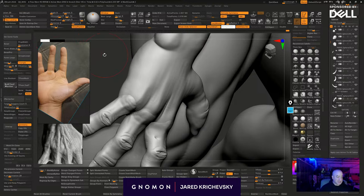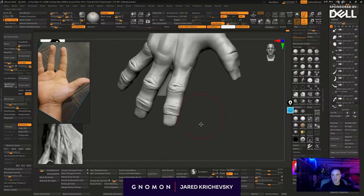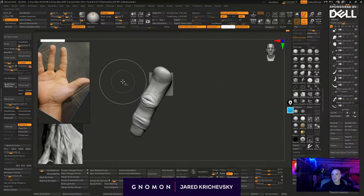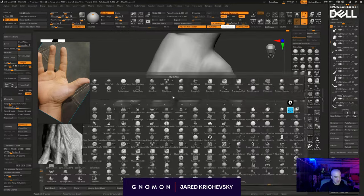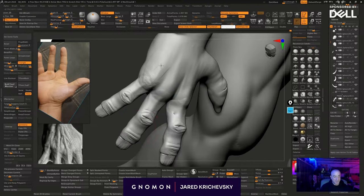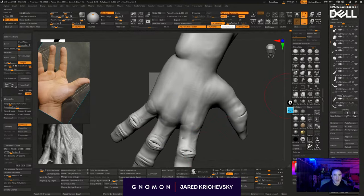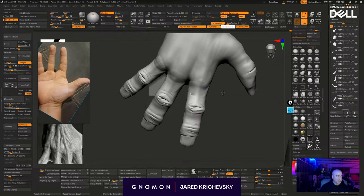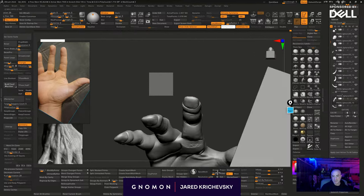Fingers and palm, yes, they're on the same subtool. So I started with them separate, and then I will fuse everything together. I blend, you know, it's all in the same subtool, so I'll blend the sculpt together, and once I'm really happy with everything, I'll go ahead and merge it all together. But what's nice about this is I can sculpt them individually this way.